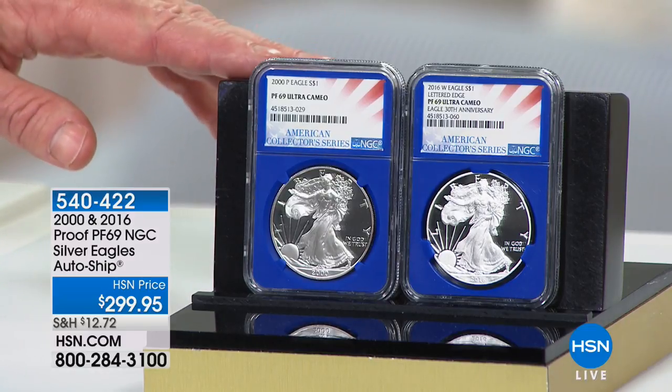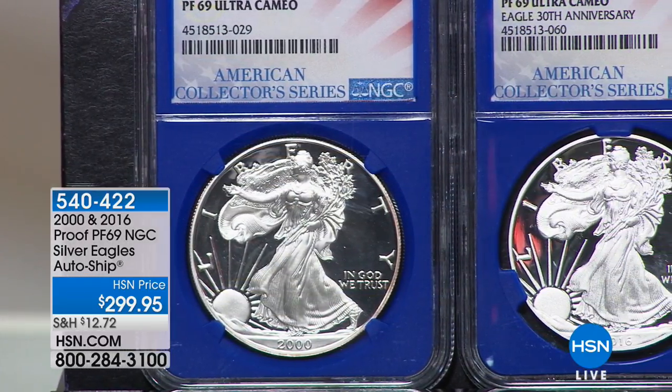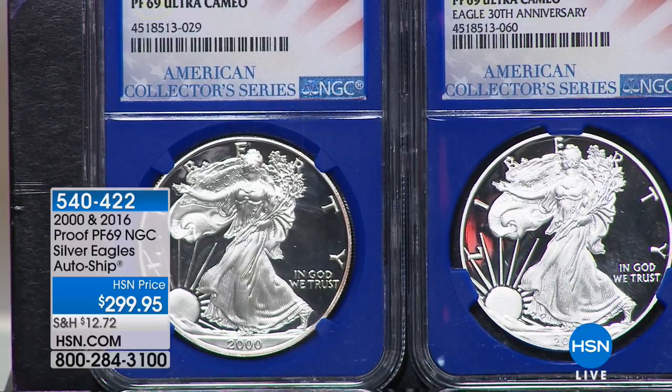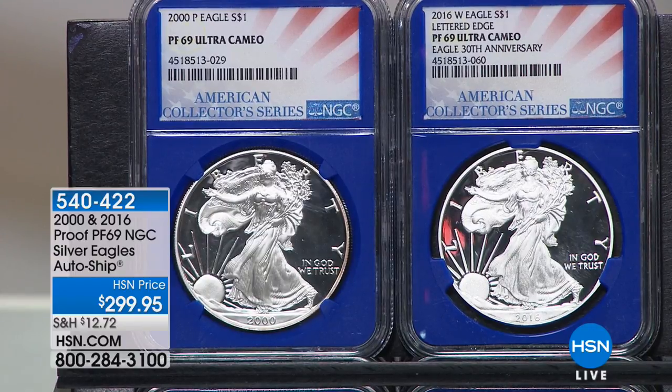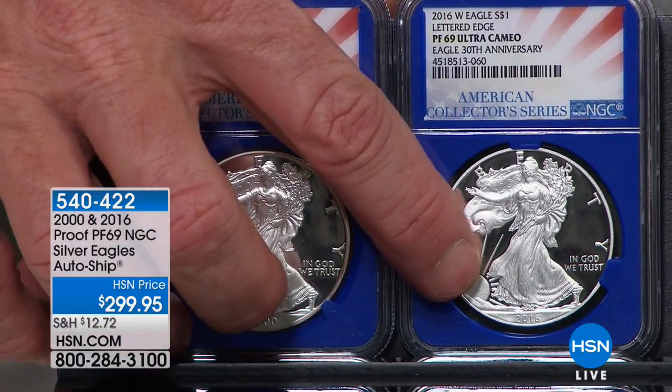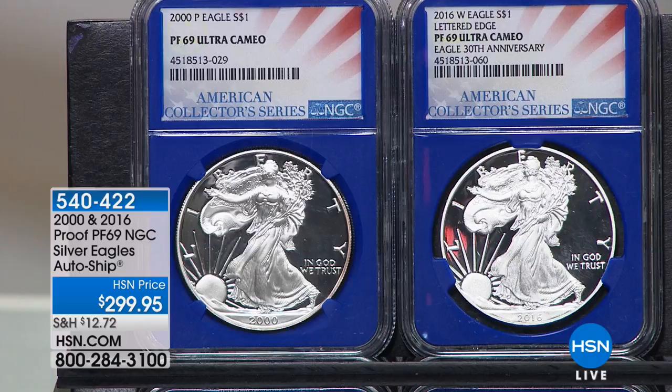For $299, you're going to get a 2000 American proof silver eagle, year 2000, so almost 20 years old. And the 2016, which is the 30th anniversary American silver eagle, that is edge lettered, the only edge lettered proof silver eagle ever made by the United States government, for the 30th anniversary. You get both of those for $299. Now, here's the key to the auto ship. For $299 a month thereafter, you get two coins every month. Every coin is the exact same price. Two for $299. Your price can never go up. Your delivery is guaranteed. So $299 for those two.